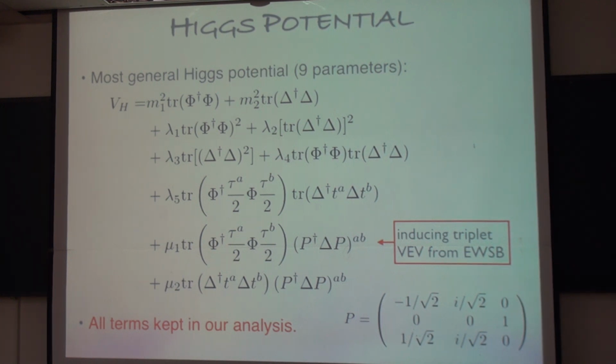Okay, so here I just show you the most complete, most general Higgs potential. I don't expect that you remember any of it, but I just want to show you for notation purposes. Here again, that's the standard model Higgs doublet mass term and the self-interaction term, and that's for the triplet mass and the self-interaction. And the others are the other quadratic terms. And here are the couplings between the doublet and the triplet. And again, just like in the Higgs triplet model, we have this mu1 term, that induces the VEV of the triplet once the standard model doublet develops a VEV. And in our analysis, we try to keep all these lambda terms. In most other people's analysis, they just ignore these lambda terms.